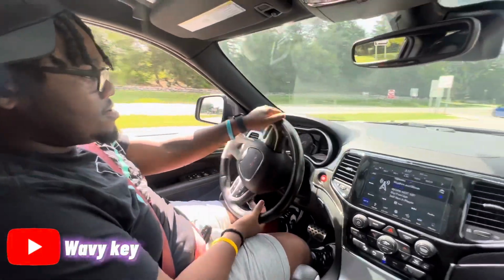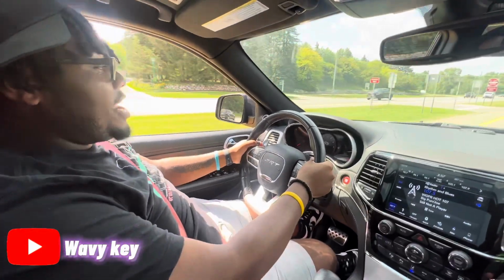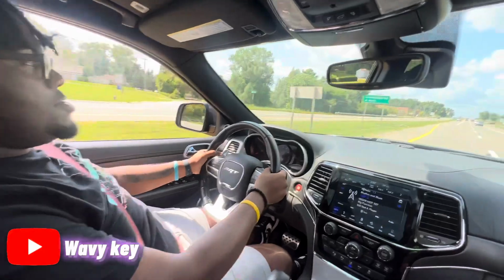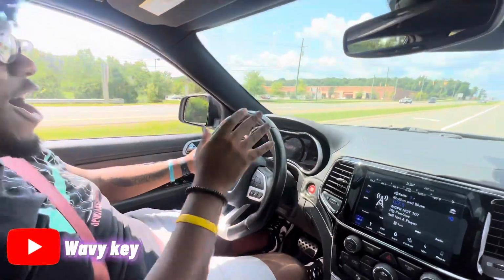Oh, this thing sounds so good. I ain't even got my foot forward, I swear. And I just hit a quick 60 just like that. Downshift? Another downshift? Oh, this sounds so good. Go.